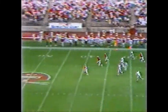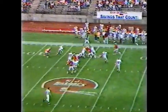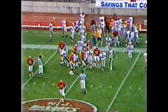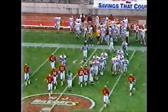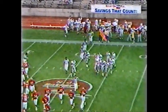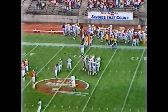Here's the kick by the punter, Rory Crump. Marshall Roberts brings it back up near midfield to the 49-yard line. And Rutgers will go on offense again. 8:35 remaining in the first quarter. Rutgers with an opportunity. They attempted a field goal, hit the post, and we have no score.